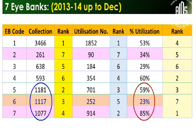This is the report I received just a few days back, on what is happening in our country up to December. So data has grossly not been submitted. Whatever data we have is from some of the IBanks that are regularly submitting it. And if you see again the rank, utilization number and percentage utilization, a total change is there. These three IBanks are performing well. If you consider this one, the collections of the three are 11, but their utilization is one at 23%, one at 59%, one at 85%.